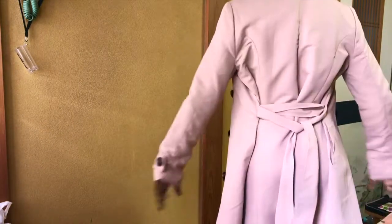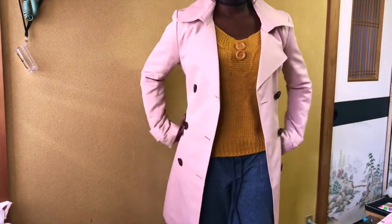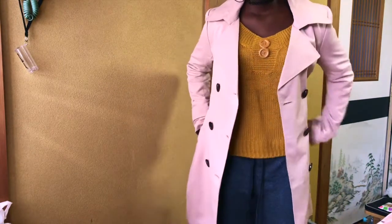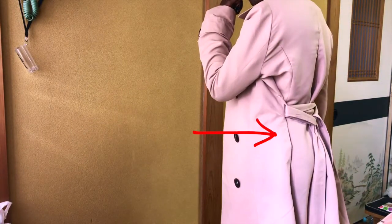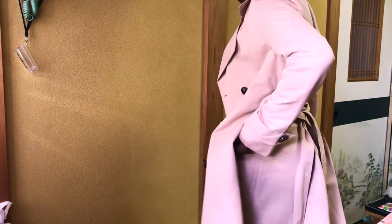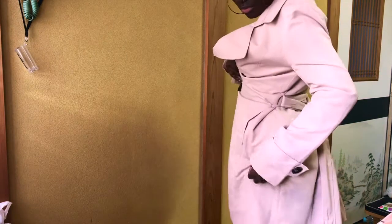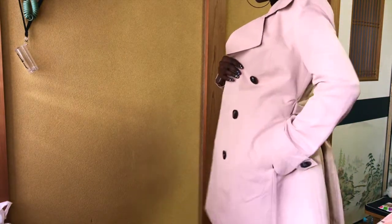Or like I said before, I can tie the back, but the downfall in this is that the pockets are not so easy to reach. So when I tie the band at the back, I just ignore the fact that the pockets are even there, which you can see right here. The pocket is right there, all the way in the back. So just give me a minute while I struggle to try and find this pocket, and yes, it's right there. Yes, there you go, good girl.